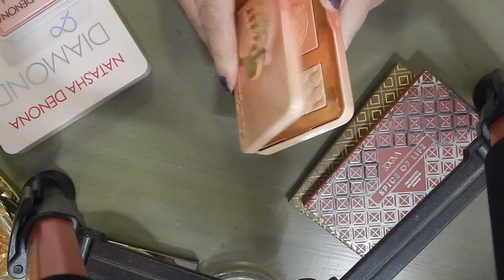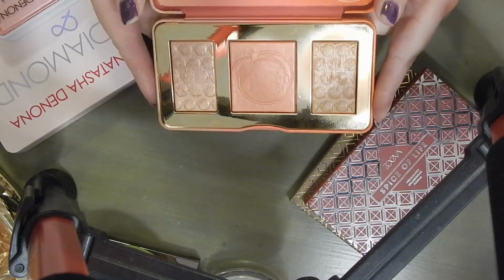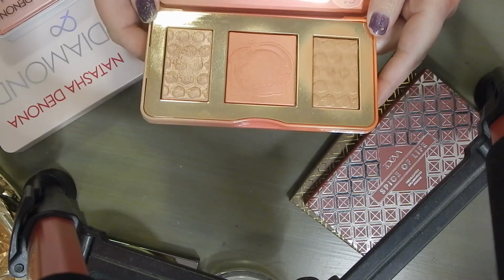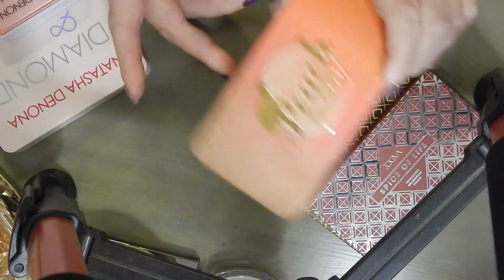This one is a Sweet Peach Glow palette. I love this thing. I really do. I've used it a lot, as you can see. This is a great go-to palette for travel and all that stuff because it's got a highlight, bronzer, and blush. And so yes, I'm definitely keeping this.